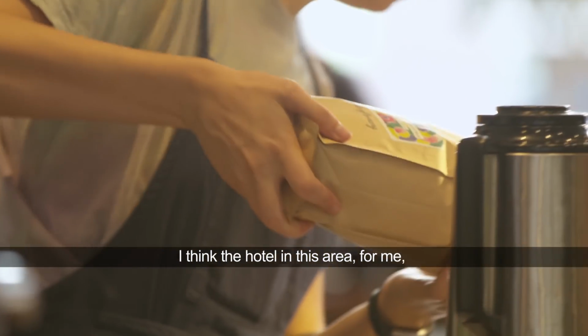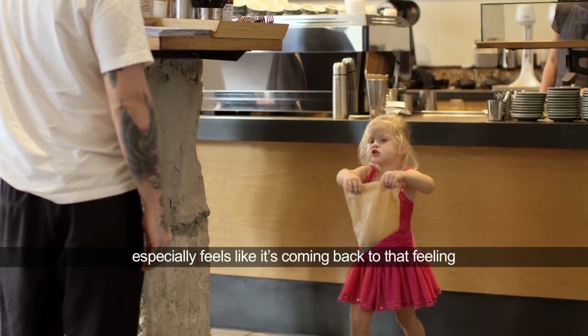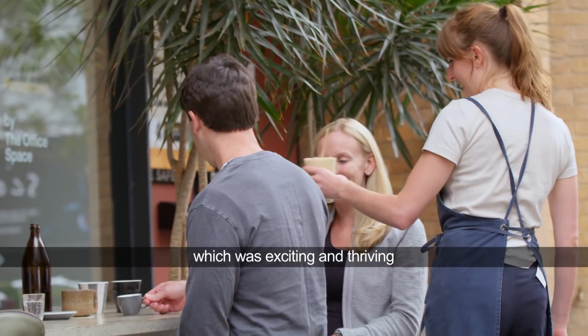I think the hotel in this area, for me, especially feels like it's coming back to that feeling which was exciting and thriving.